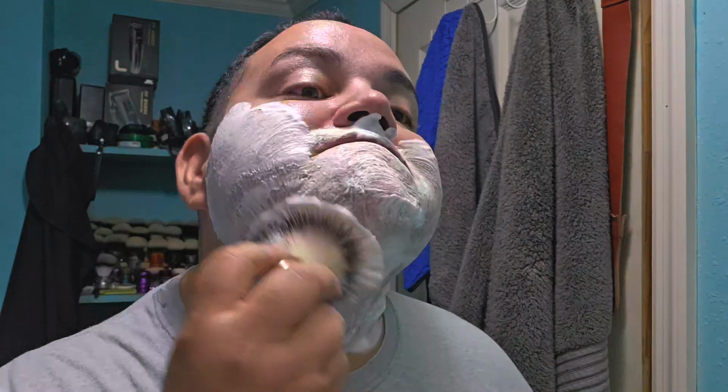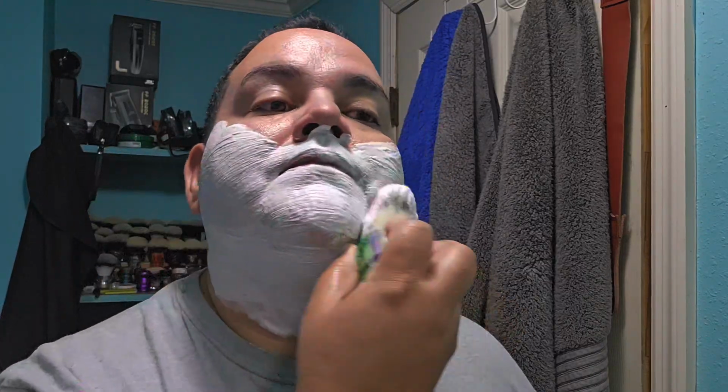Very soft knot. I'm really liking this knot. And it's a wider handle, so I tend to like wider handles and short wider handles. No trouble starting the lather. Very nice. A little bit more water.